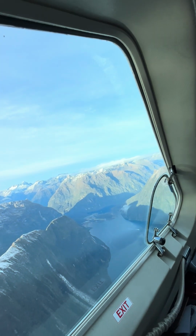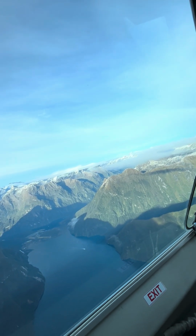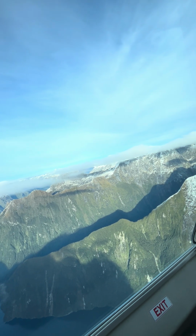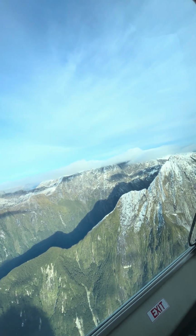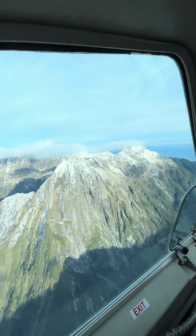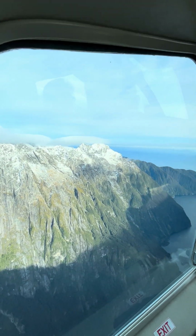So there's a big cliff face straight in front of us, right on the right there, it's Mitre Peak, one of the world's tallest sea cliffs, the iconic peak here at Milford Sound. Goes straight up from the sea level 1700 metres up, further 2 to 300 metres beneath the sea level. Folks on our left, right there on our left hand side, Mitre Peak.